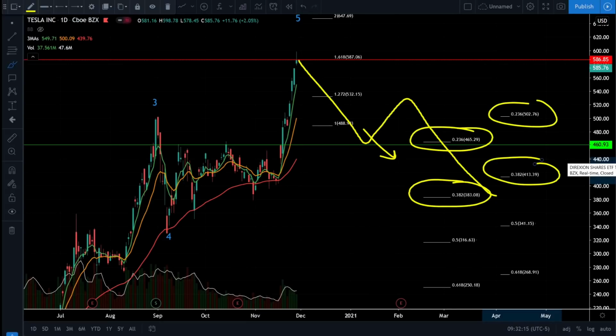Now $600 and $650 are nice round numbers, so it's likely we could overshoot 587 and get to 600, or we could overshoot 647 and get to 650, but those are generally going to be the targets. So anywhere within those areas, I want you to be paying very close attention to what the price action does. Now Tesla is a hot stock, so you will likely continue to see Tesla in the hot stock series, and we will cover it in more detail as we get more updates and more price action to analyze.